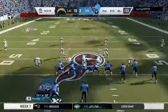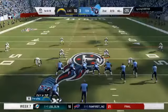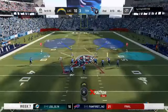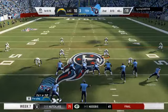Make these babies cry all the way back, huh? Watch the eyes. Check nickel. 36. Hey! What is it? A shotgun snap for Newton. Flushed out right. And he can't get rid of it. He's taken down. Now a timeout taken. Perhaps a chance for one more quick play and then another timeout if they hurry. We'll see.